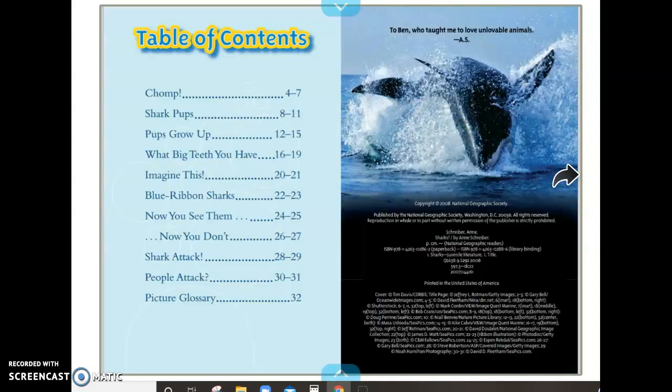So, like any normal nonfiction book, like ones we've been reading all year long, we have our table of contents. If we just wanted to read about a certain section of sharks, we would come through here and say, all I want to know about is if sharks attack people. So I'd look on my table of contents and find shark attack, people attack. I would know that if I flip to page 28, I'll be able to read about shark attacks. I don't have to flip through every single page in the book. So that's why the table of contents is very helpful for us when we're reading nonfiction texts.